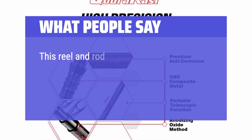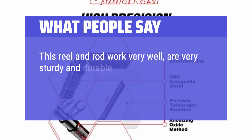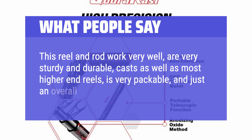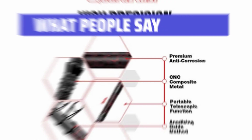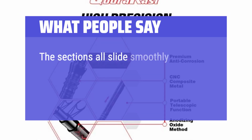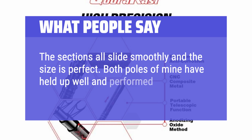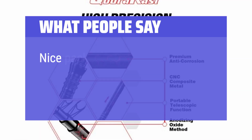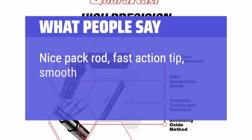What people say. This reel and rod work very well, are very sturdy and durable, cast as well as most higher-end reels, are very packable, and just an overall great product. The sections all slide smoothly and the size is perfect. Both poles of mine have held up well and performed great for all types of freshwater fish. Nice pack rod, fast action tip, smooth drag on reel.